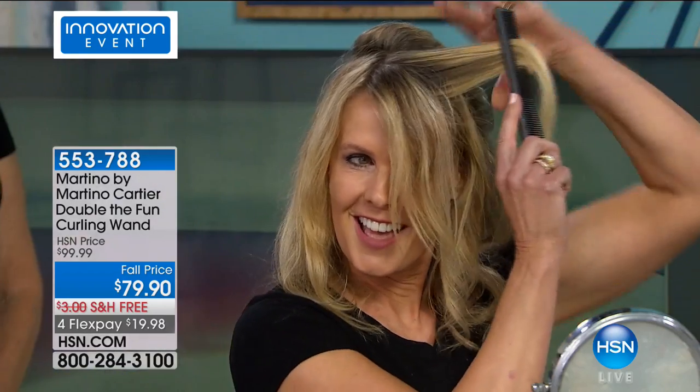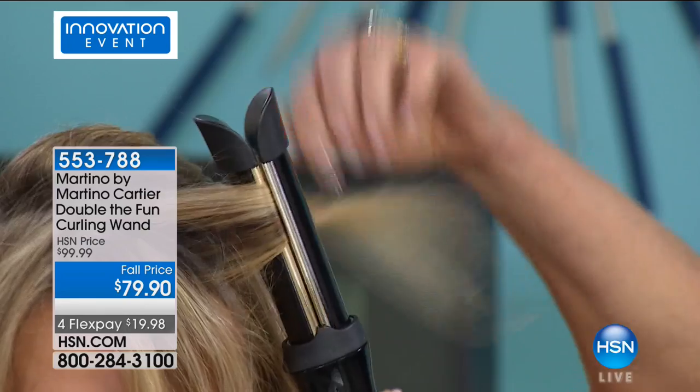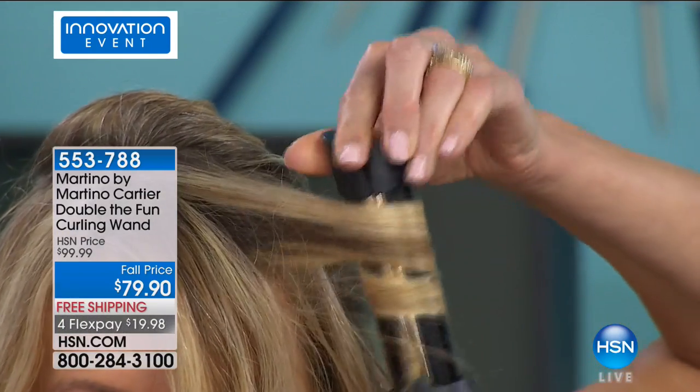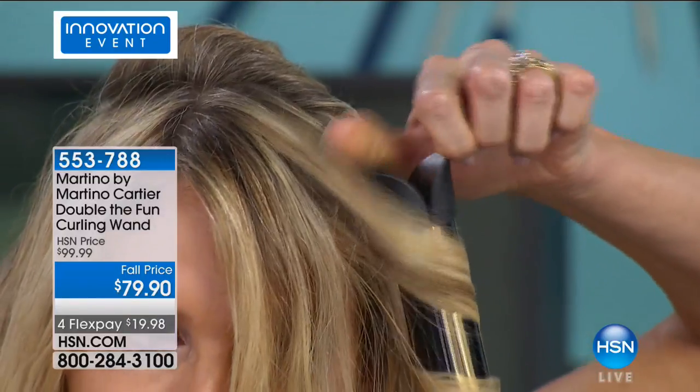Look at this. So he's not allowed to touch the hair now. Nope. You know what's nice, ladies? You don't have all these different tools out. You don't have the flat iron. You don't have the volumizer. You don't have the curling iron out. You don't have the wand out. This one product does it all. And it's the perfect curl.